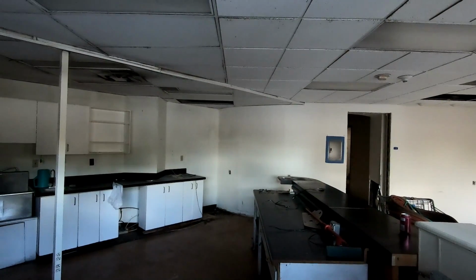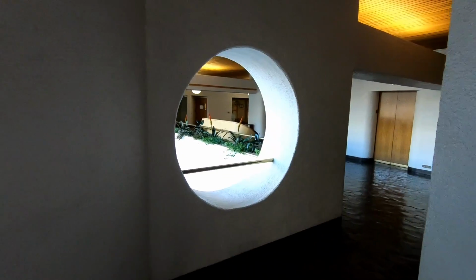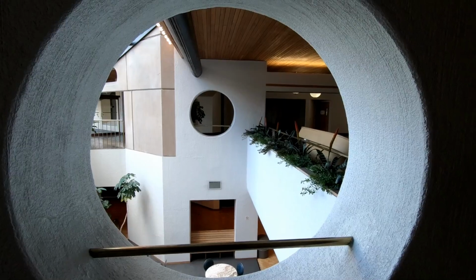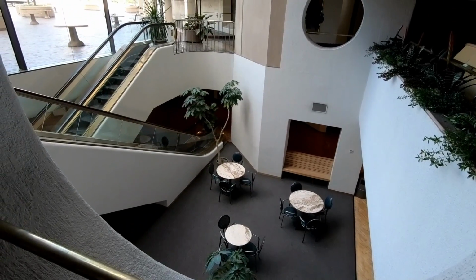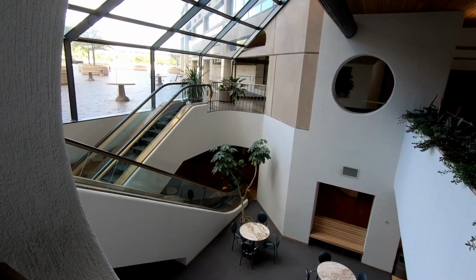But up here it's the same story, just tons of empty storefronts. Up on this level there were a lot of boutique bakeries and cafes and things like that, and it doesn't look like any of them have survived either. I really do love the whole design of this place. It's almost kind of eerie, this shot with the escalators not running.